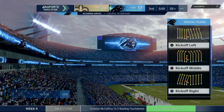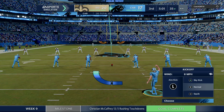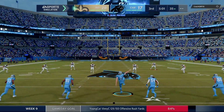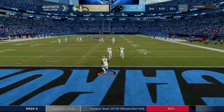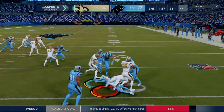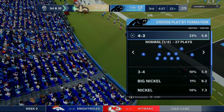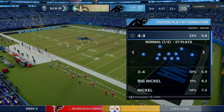And he knocks it through. Makes the score Saints 20, Panthers 7. So just a 3-point game now as they send this one away. Takes this about 5 yards deep. And he returns this to the 22. The Saints take over 1st and 10 at their own 22-yard line.